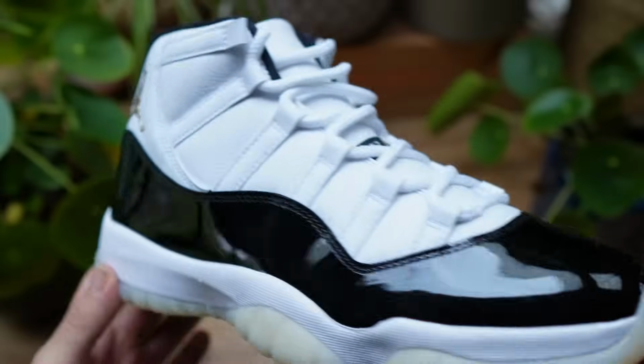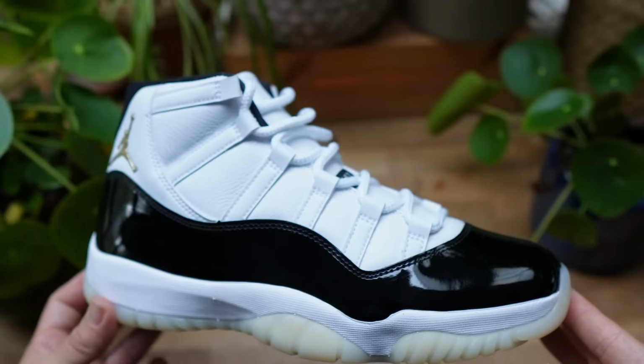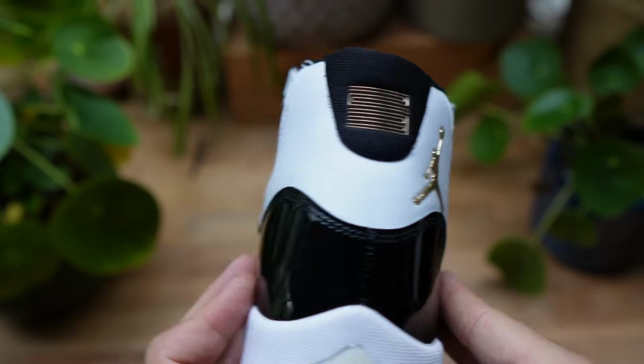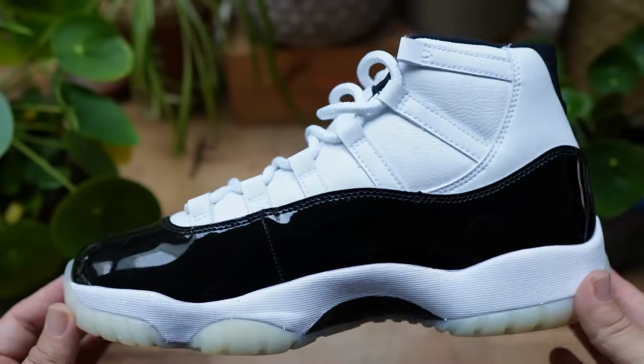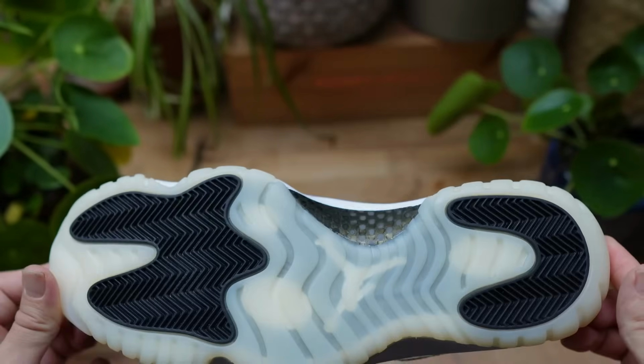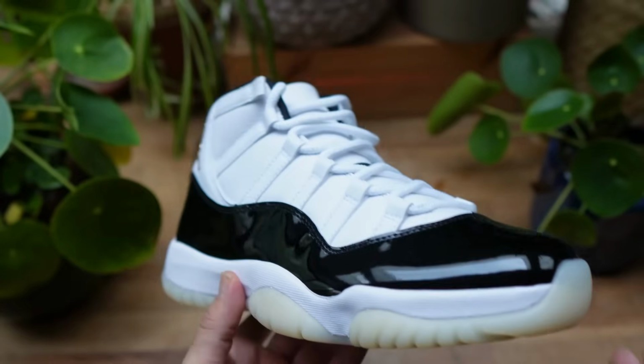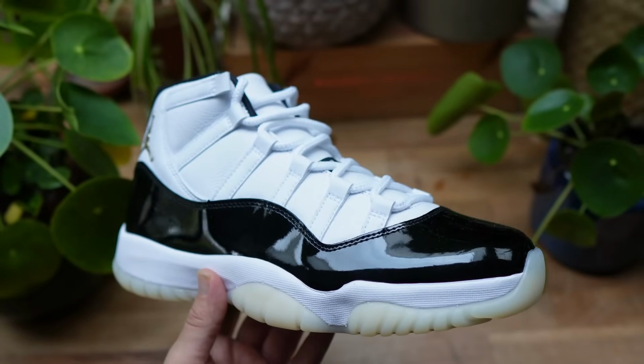And last up, a special mention to the DMP 11s, aka the Gratitudes. The Jordan 11 is my favorite Jordan of all time. And the holiday Jordan release at one point in my sneaker collecting career would have been the top sneaker of the year without doubt. And I've always wanted a pair of DMPs, and so am delighted to finally have a pair, even if they're not strictly one-to-one compared to the 2006 release.